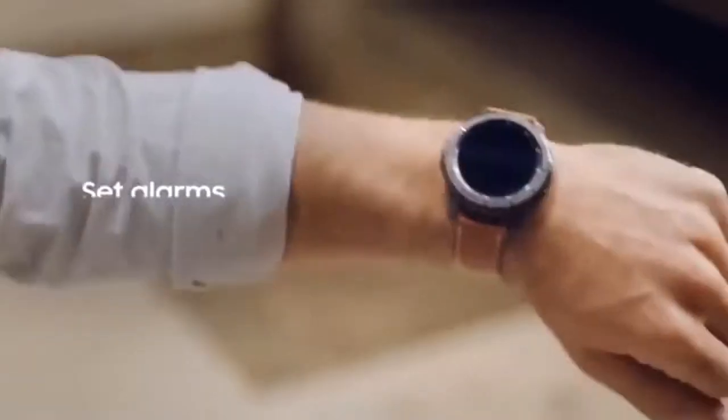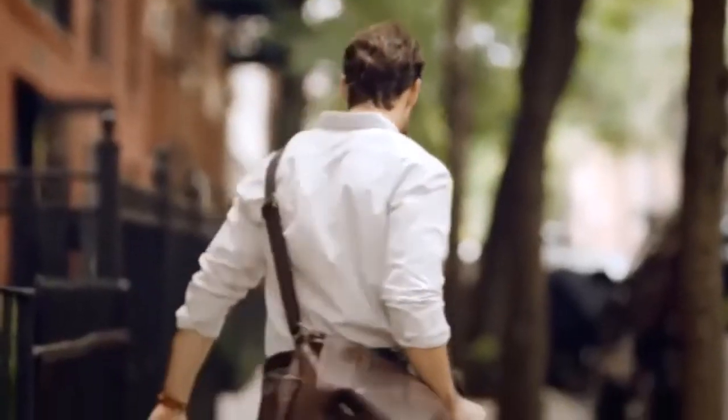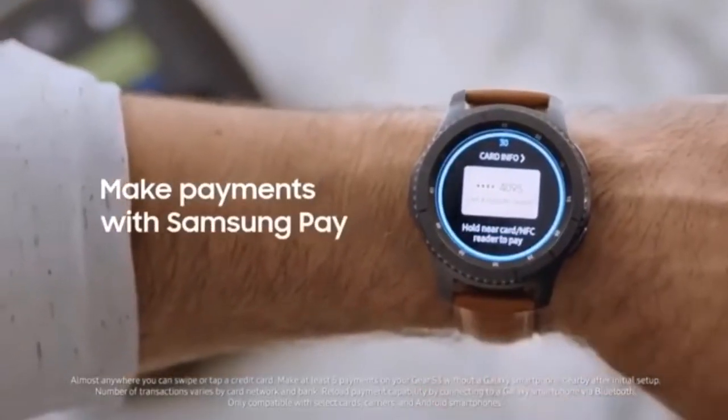Unlike some of the other smartwatches in the market, the Gear S3 does not run on Android Wear. Instead, it runs on Samsung's own OS called Tizen. Before my review, I had my doubts about this OS as it is still something new and unknown to me.